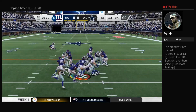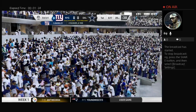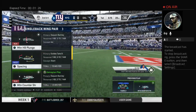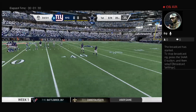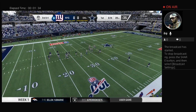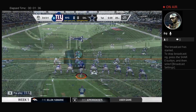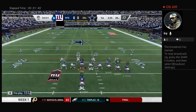On second down, here's Barkley. They follow up the gain of 5 by only getting 1 there on second down. And the big fella stuffed that one up in a big way. I think doubling him has to be a priority because you can't move up to the next level if you don't take care of him first. And they'll look to avoid an early 3 and out here on 3rd and 4.